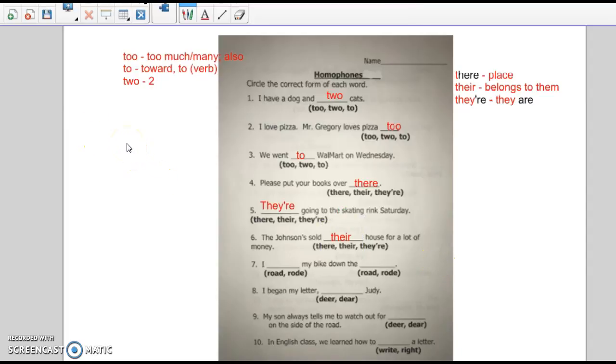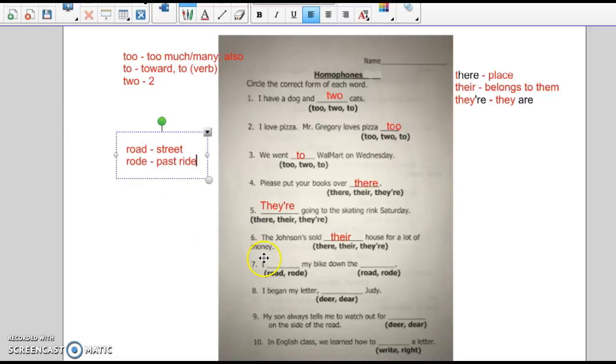We have road as in ROAD. That is a synonym for a street. This, RODE, is the past tense of ride. So I rode my bike down the road. Well, I rode, RODE, because it's what you're doing. You're riding your bike down the street. So that's ROAD.